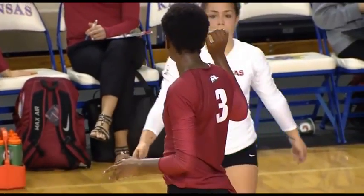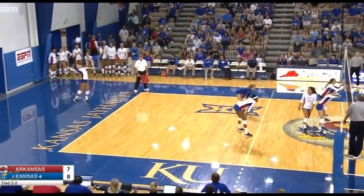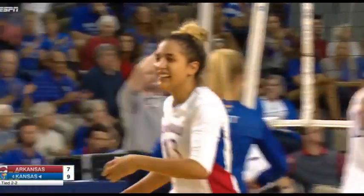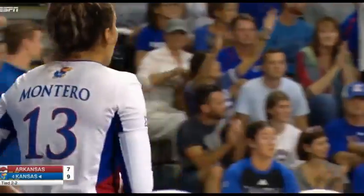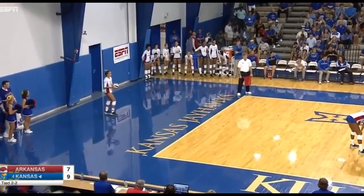Danielle Harbin, 21 kills, and one off an official. Here in the 5th set, Kansas up 8-7. We're going to 15. Otero serves, and a big time for an ace. And questionable. That ball might have been going long, but the official made the call and does play it. 3 straight points now for the Jayhawks, puts them on top 9-7.